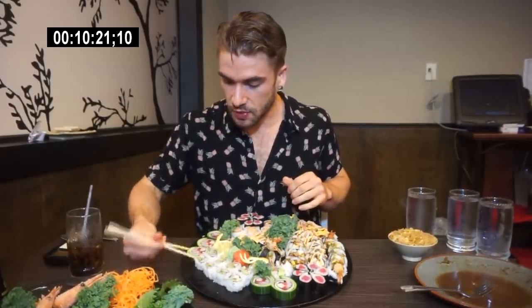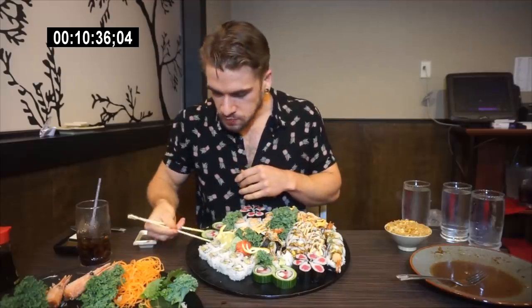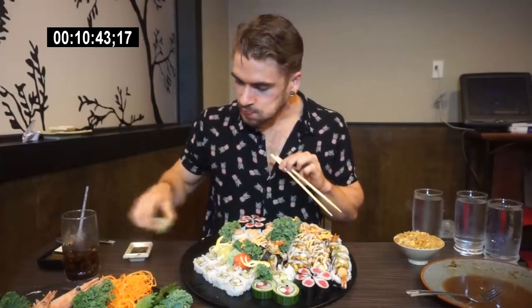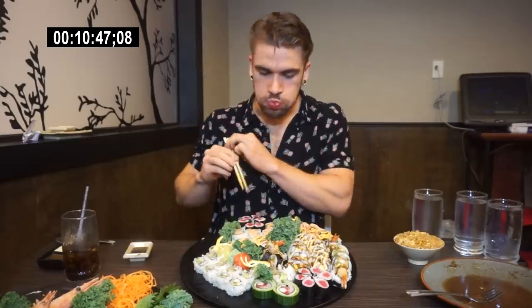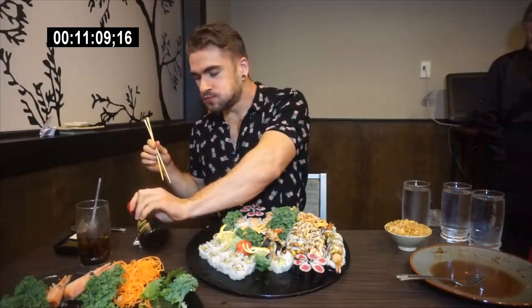All right, now this is an interesting looking roll. I didn't really pick it up with a chopstick, but look at this. This roll is literally in a cucumber skin. Texture. I'm usually pretty good with chopsticks, but I can't pick this up. That's really cool. No ketchup this time. I do like ketchup, but not with sushi.